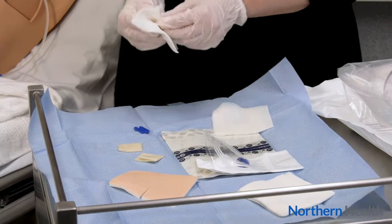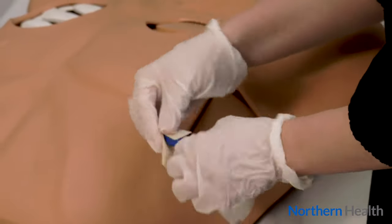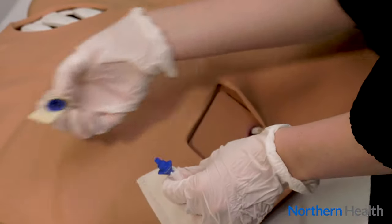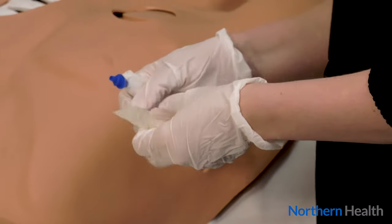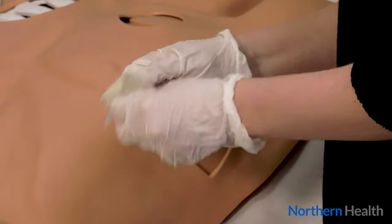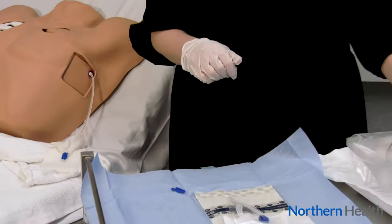In your dominant hand, clean the cap with the swab and then unclick the cap and discard both the cap and the swab. Pick up the second swab and clean the valve. Try not to touch with the gloves, just the swab. Place the valve down on the second piece of clean gauze, ensuring it does not move off the gauze.